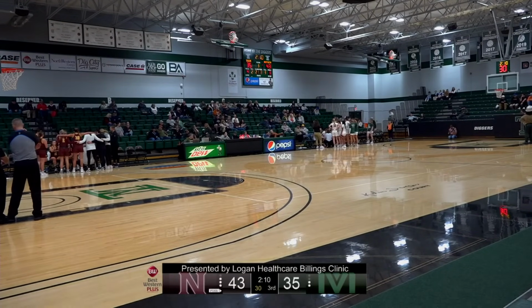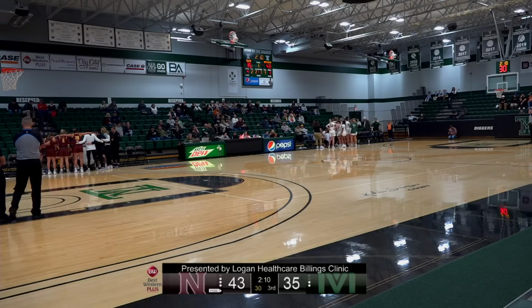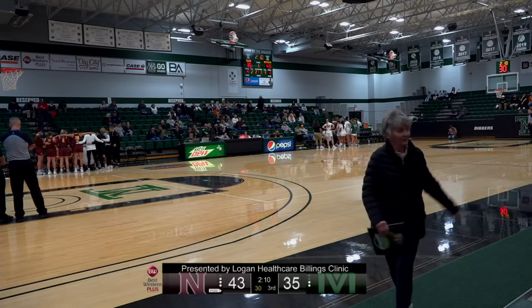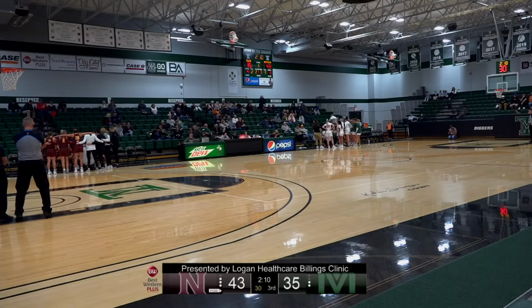Skylights up to 40% shooting so far in this ball game. They're shooting nearly 60% here in the third quarter. They're 7 of 12 from the floor. Montana Tech in the third quarter is 4 of 15 at 27%. And that's about where Montana Tech rests right now for the game at 27%.